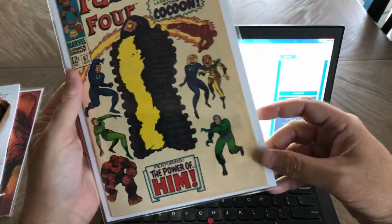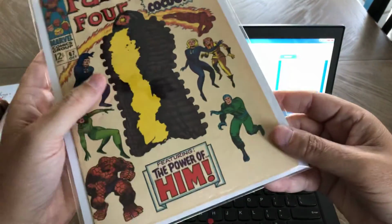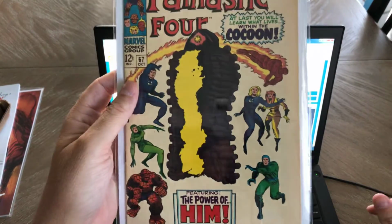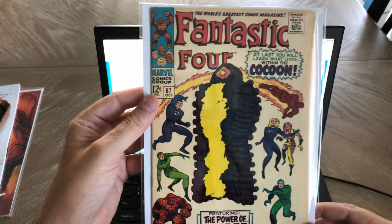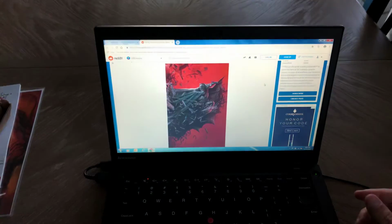One thing I like is it doesn't have any major spine ticks, and there's no big creases on it. And the colors are really, really nice. So I don't know, it may grade higher than I'm even thinking. I usually grade pretty conservatively, but it's just a beautiful, beautiful comic. So I wanted to highlight that.